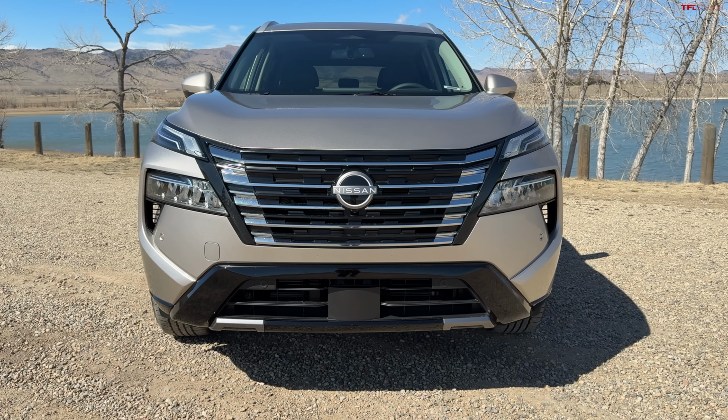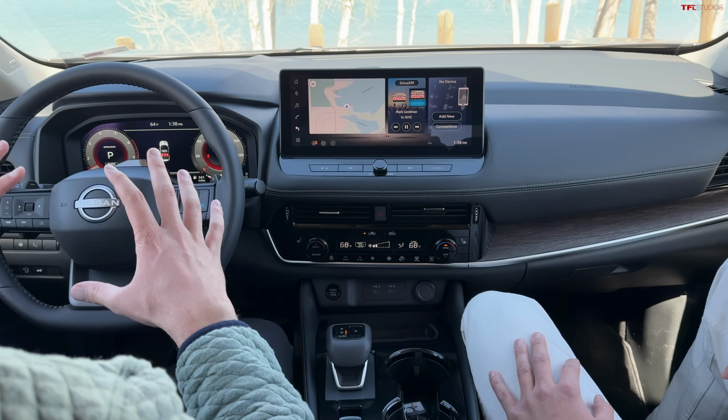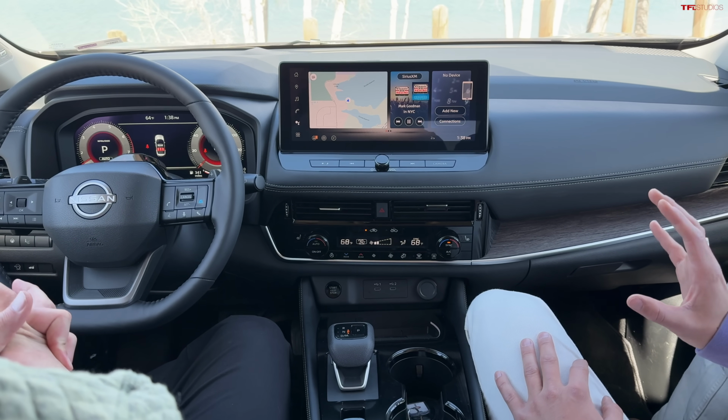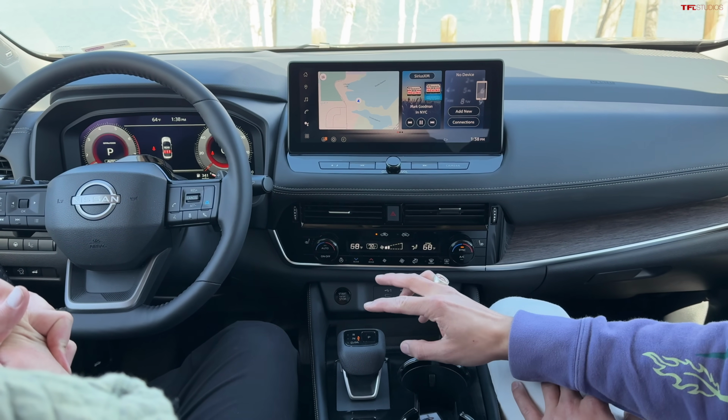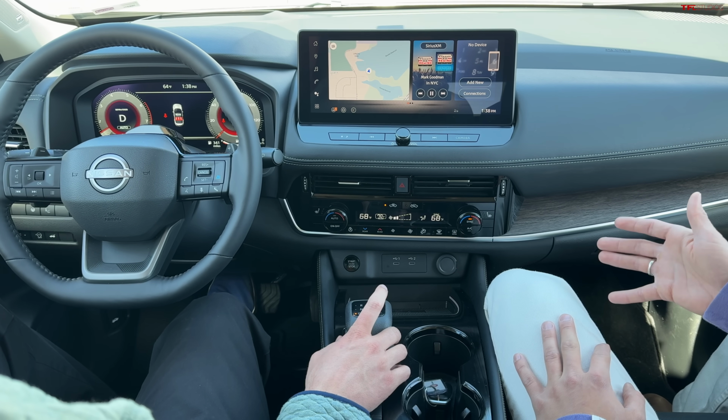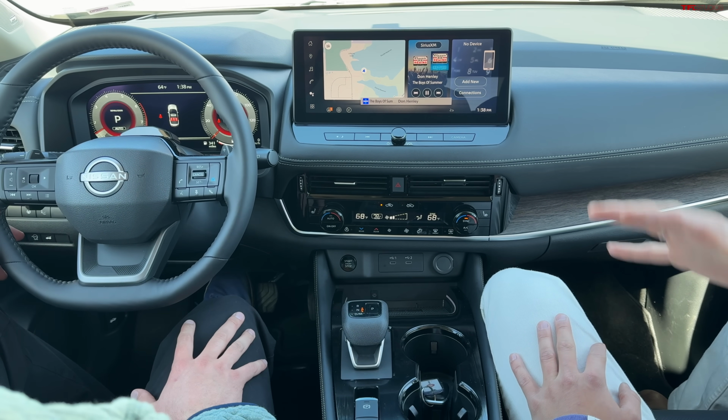So Case, that kind of more toned down design applies to the interior as well when you look at these two cars. Yeah, I would say overall it's a more traditional setup. We do have a more traditional shifter here in the center of the console. It's also not a floating design like what's in the Hyundai, so it's a more traditional center console layout.